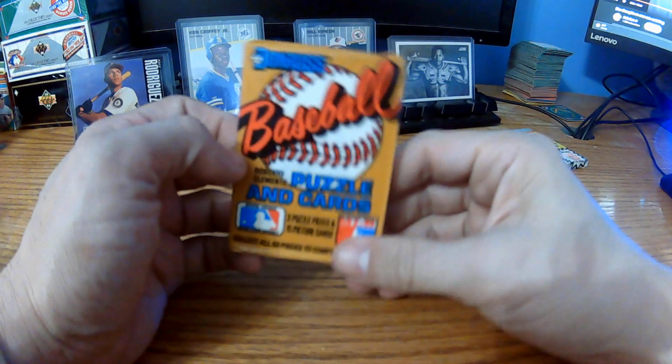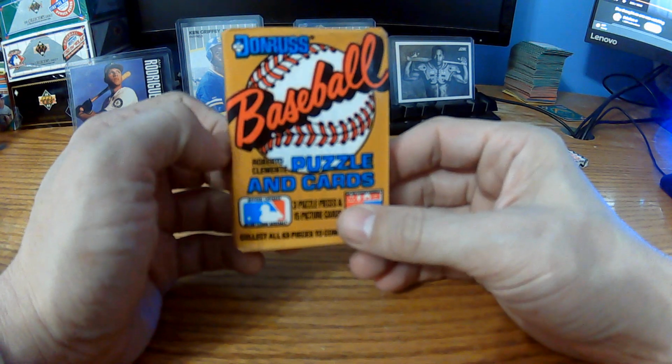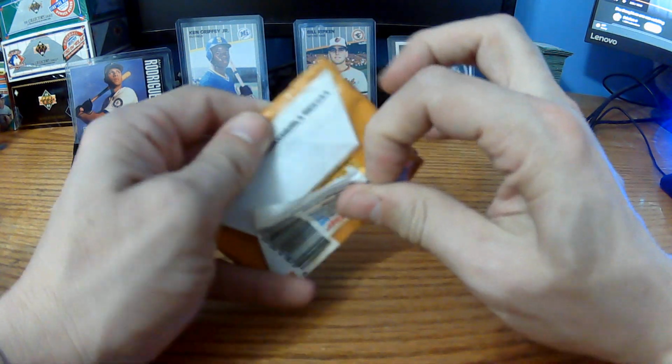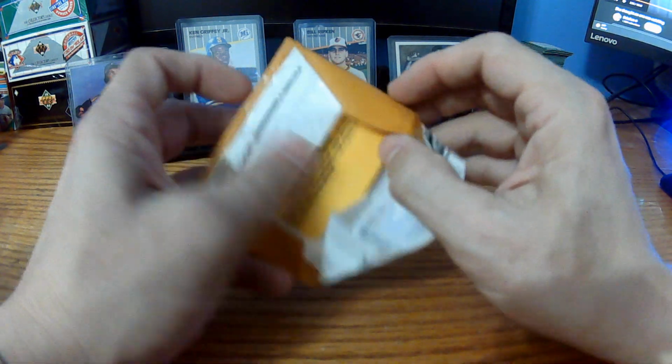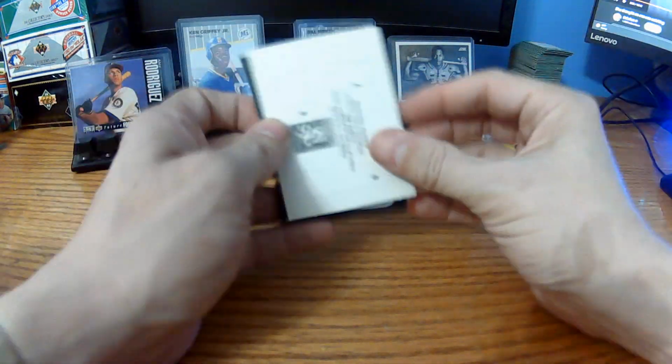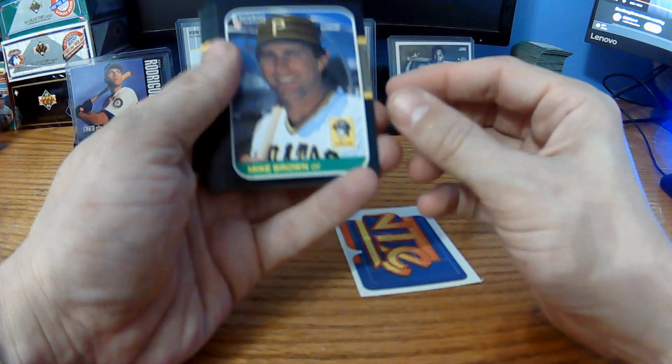Normally, I would love to save this as a final pack here, the 1987 Donruss. I'm mainly looking for Bo Jackson, but there is Barry Bonds and Greg Maddux and others. Normally, this would be my final pack, but with that 89 Fleer error pack looming, I just have to go with that as the final one.